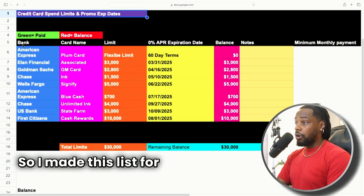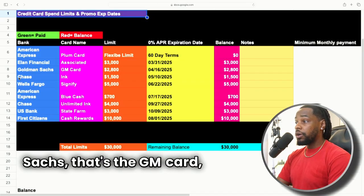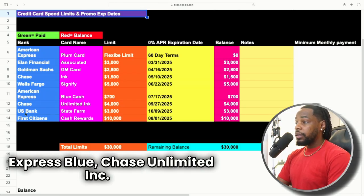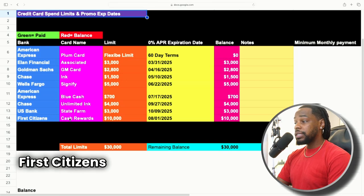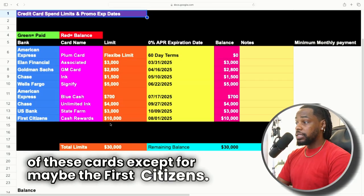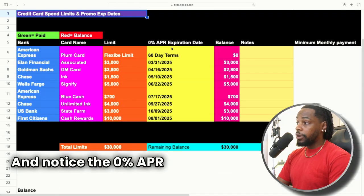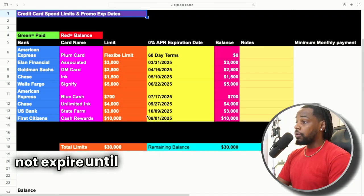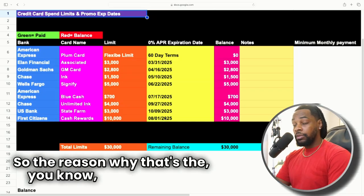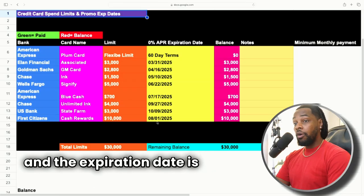So I made this list for all the banks: American Express, Elon Financial, that's Associated Bank, Goldman Sachs, that's the GM card, Chase Inc., Wells Fargo, the Signify card, American Express Blue, Chase Unlimited Inc., U.S. Bank, the State Farm card, and First Citizens Cash Rewards card. Now, I'm not using my total limit for all of these cards except for maybe the First Citizens one. Reason being, it's the latest card that I've gotten, and notice the 0% APR promo does not expire until August 1st of 2025. So the reason why that's the best thing is because I have the most limit available on this one, and the expiration date is almost a year out.